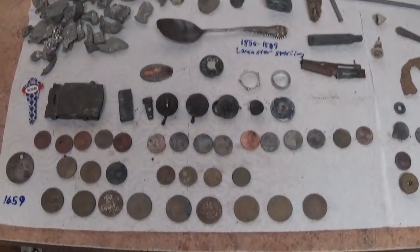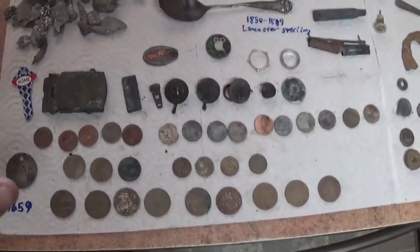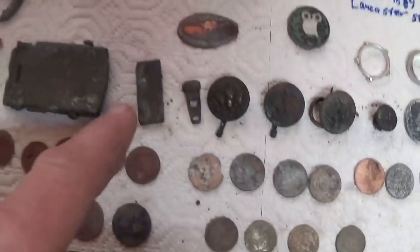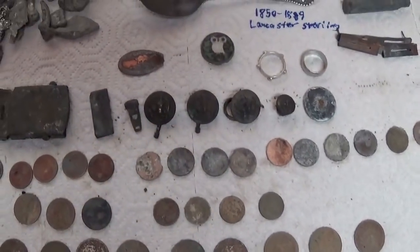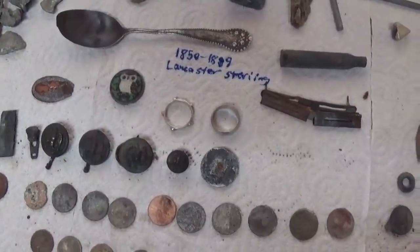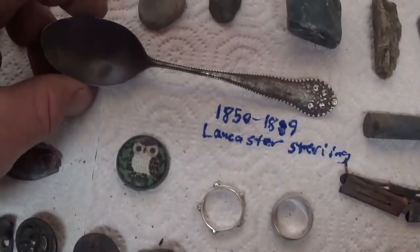I am just mind blown by this hunt. It might have been one of my best. I went back to look for possibly one more piece out of what I'm thinking is historic stuff, and I ended up finding several more buttons and all kinds of things. Each part of this ended up being mind blowing. So I'm going to have to tell you the story of this spoon to start with.